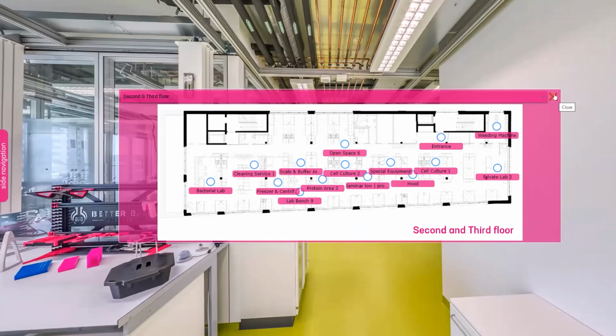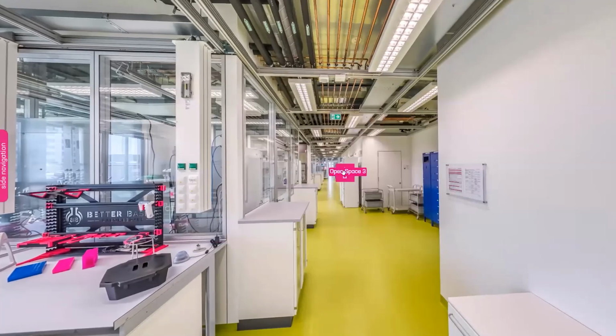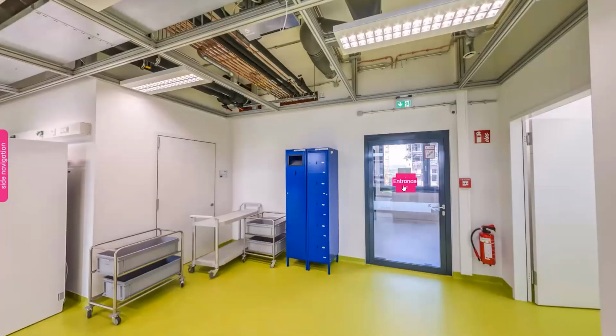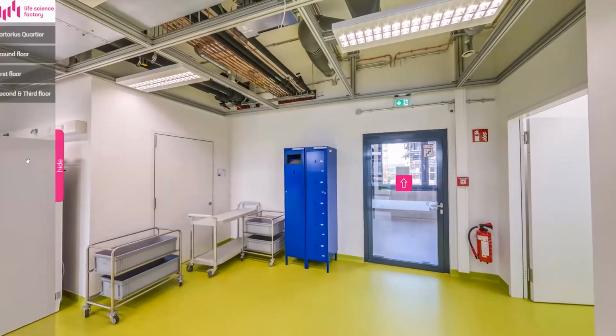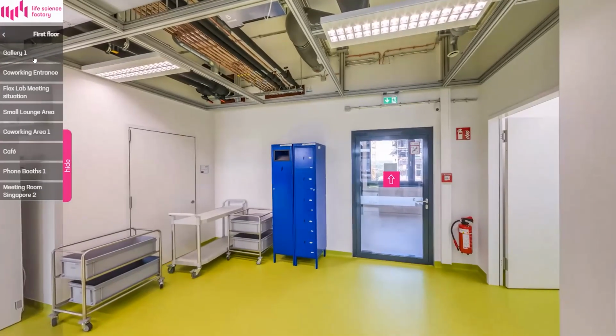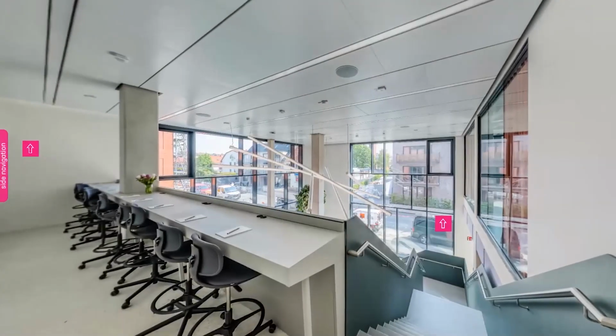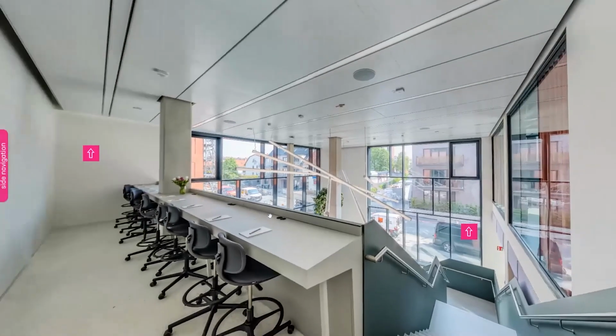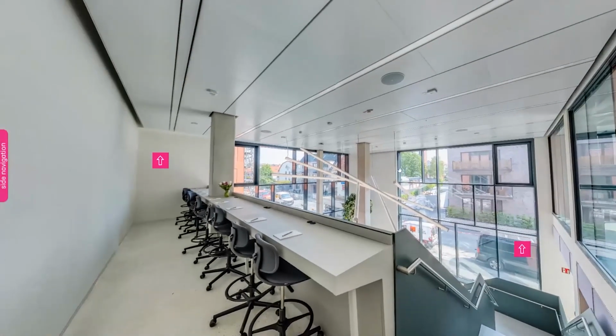So I would say there are no further questions for the lab space at the moment. If we want, we can go through the rest of the building. Okay, excellent. Then I would take you down to the first floor, where we have the entrance to the co-working. So this is still a look at the entrance area from above, the foyer.